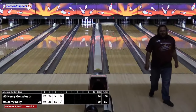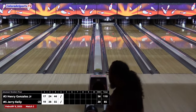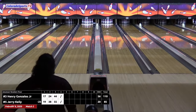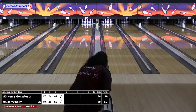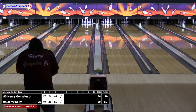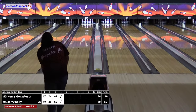Something. All right, so Henry makes a spare. He's got 44 in the third. He's down 11, so he's still up 25. I feel like the advantage is just too much for him in order for it just to work out. So I think Henry's going to be the one to.